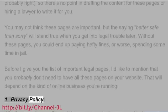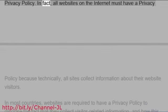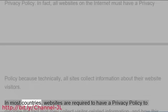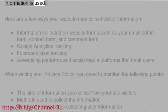One, privacy policy. Whether or not you sell something on your website, you need to have a privacy policy. In fact, all websites on the internet must have a privacy policy because technically, all sites collect information about their website visitors. In most countries, websites are required to have a privacy policy to disclose the fact that they collect visitor-related information, and how this information is used.